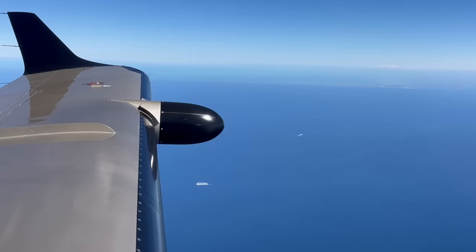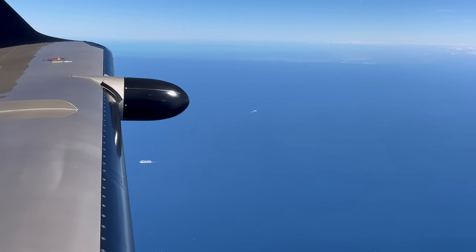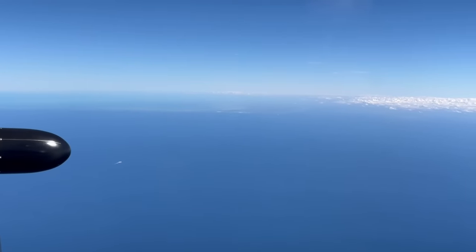So if you look off the left wing here, you're going to see we've got a cruise ship just about to go underneath the left wing. And out in the distance there, that is Grand Bahama Island and Freeport.